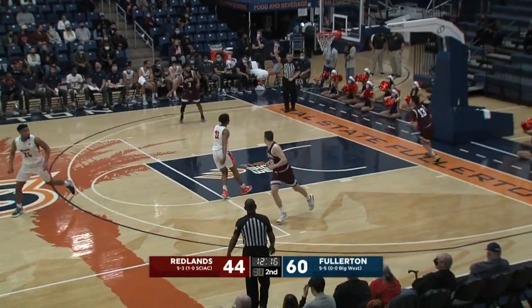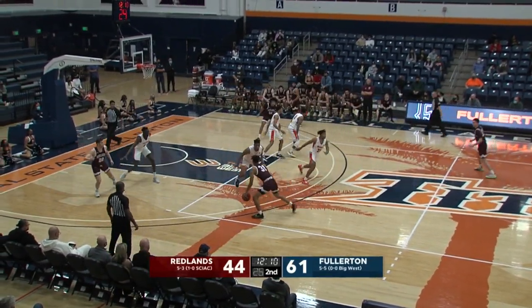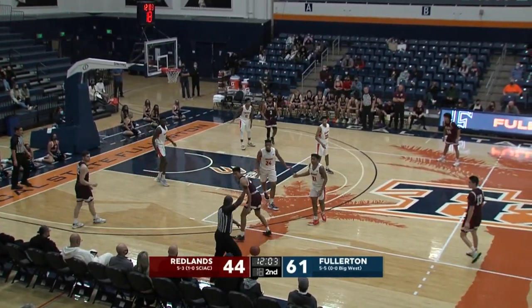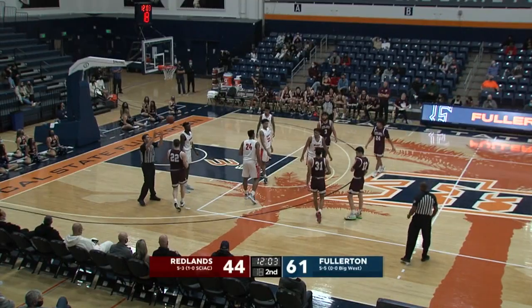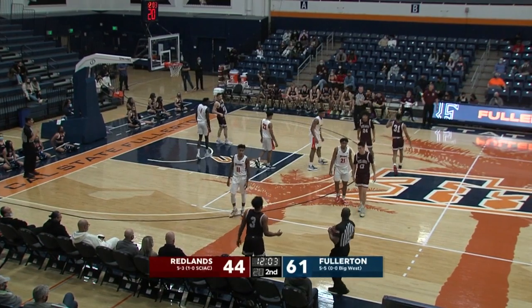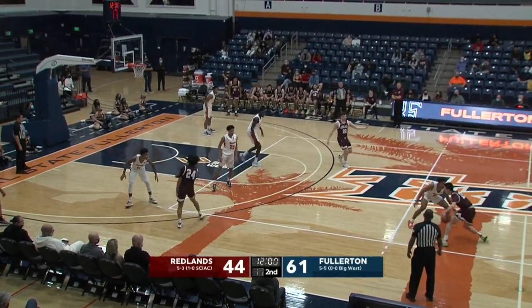Leku splits the pair, and the Titans by 17, matching the largest lead. Gonna get a foul there on Anisicki. It'll be the Titans' fourth foul of the period. Twelve minutes left.